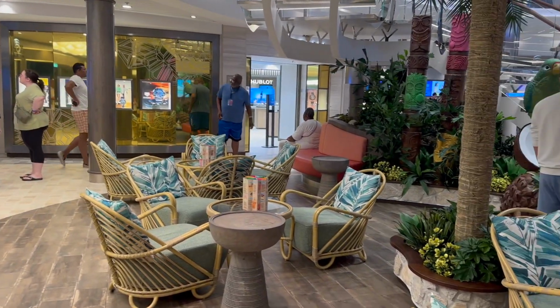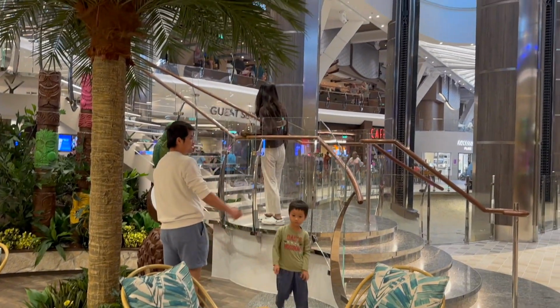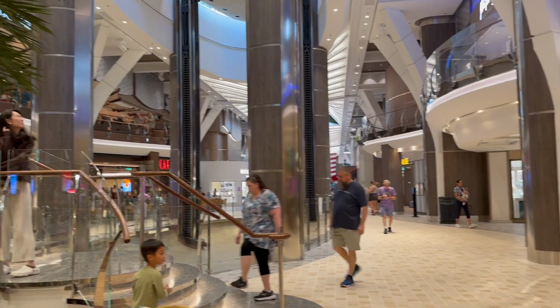On embarkation day though, if you just need to connect to the ship's Wi-Fi and have trouble with that, you're not going to get the internet package, but just want to be able to use the Royal Caribbean app, there's a separate help desk for that.